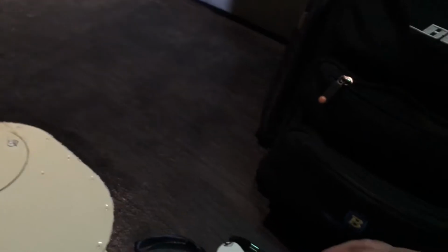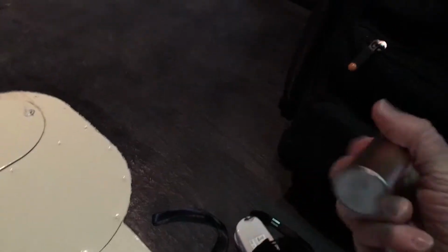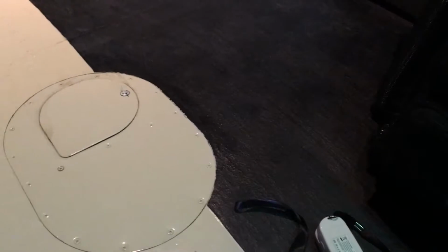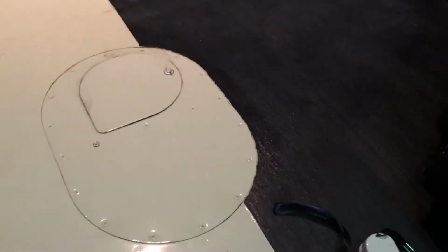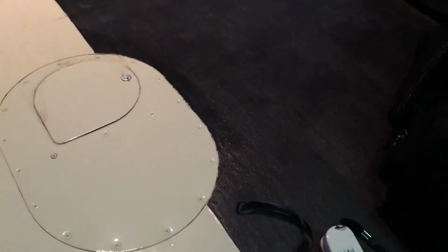Here's another case. Let me just open it up here. I think I got two of those external batteries. Yeah, so I charged them up like I did today. I charged them before I came in. That's one of them. And again, things are just in case the batteries go dead on the iPhone, the iPad, in case the electronics go out in your airplane, you have a backup. Here's another one here. And there's a little wire in here too to connect that to either the iPhone or the iPad.